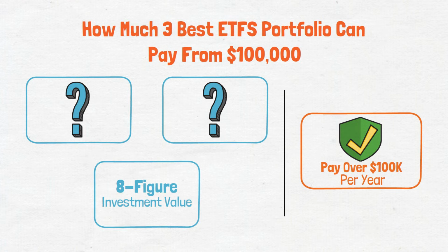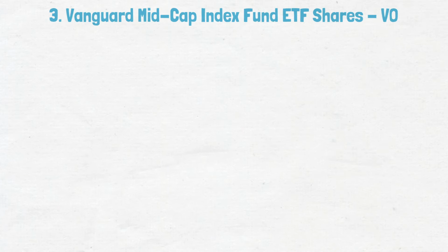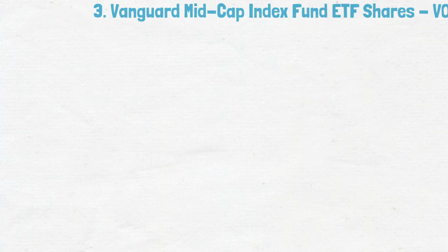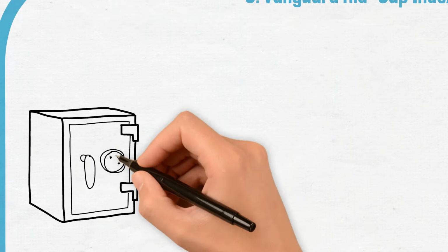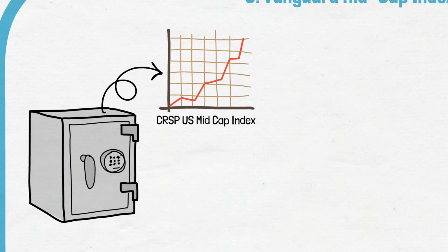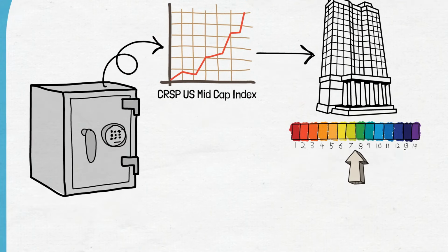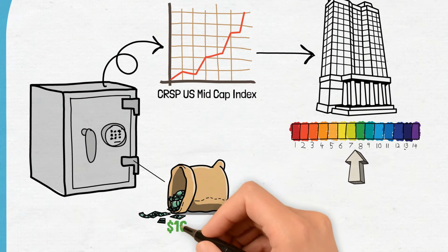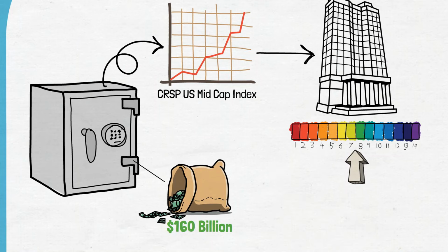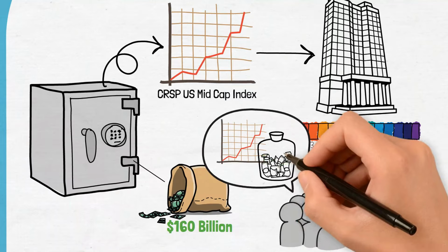In the sector that is mostly overlooked by investors, the mid-cap stocks. For this, we have Vanguard Mid-Cap Index Fund ETF shares, commonly known by its ticker symbol VO. Launched in 2004, VO aims to track the performance of the CRSP U.S. Mid-Cap Index, which measures the investment return of mid-capitalization stocks. With assets totaling over $160 billion, VO is one of the most popular choices for investors looking to capitalize on the growth potential of mid-cap companies.